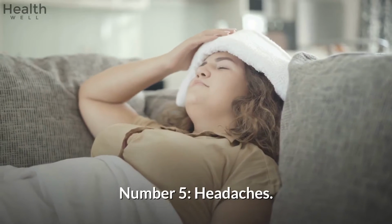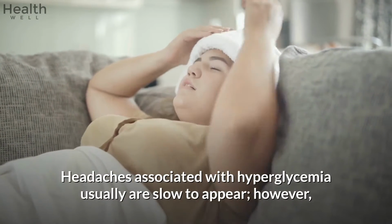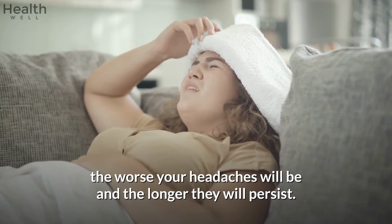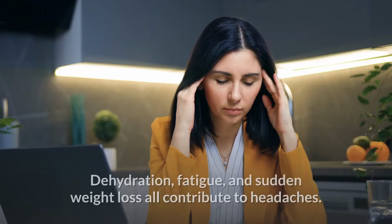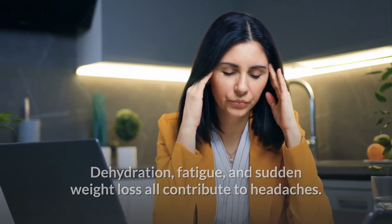Number 5. Headaches. Headaches associated with hyperglycemia usually are slow to appear. However, the higher your blood sugar levels are, the worse your headaches will be and the longer they will persist. These headaches occur due to a combination of effects caused by hyperglycemia. Dehydration, fatigue, and sudden weight loss all contribute to headaches.